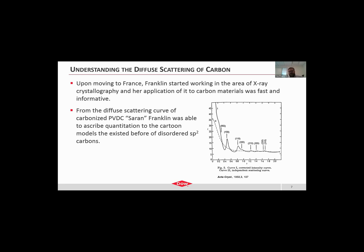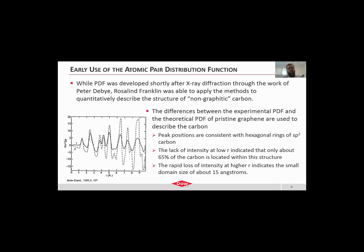Now, when you think about X-ray diffraction, particularly X-ray diffraction at the time when this was done in the late 1940s, early 1950s, we're typically doing diffraction on very regular crystals. So you're dealing normally with diffraction peaks that are much sharper than what's observed in the diffuse scattering pattern here. But Rosalind Franklin was actually able to quantitatively examine this diffuse scattering pattern. The way that she went about it was actually an early use of the atomic pair distribution function.